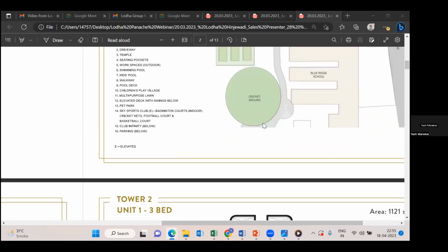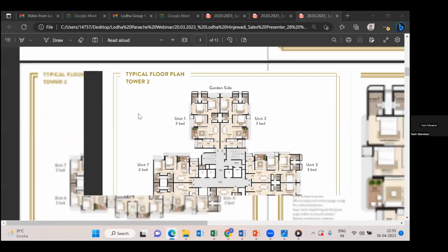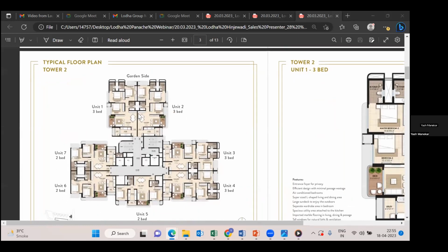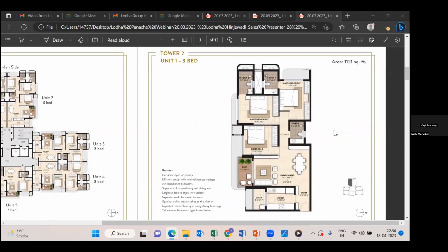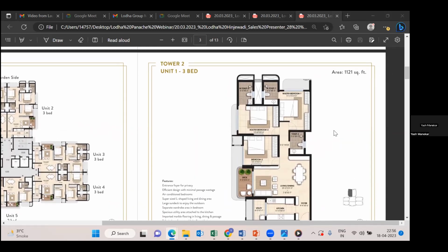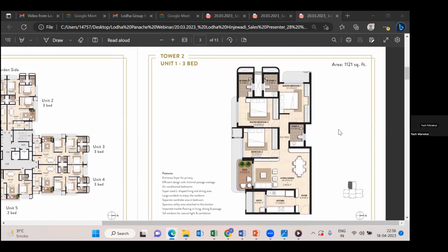Now we'll come down to the floor plan. So the floor plan for tower number 1, 2, 3, and 4 is exactly similar. Now we will discuss the hot selling product, that is 3-bed. Okay. So we have two configurations of 3-bed, that is 1121 and 1133. Okay. So this is the particular carpet for 1121.